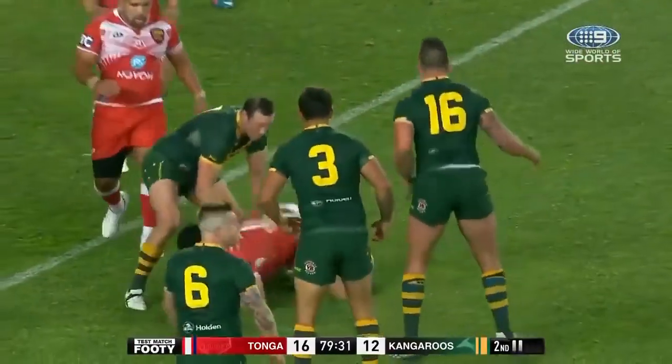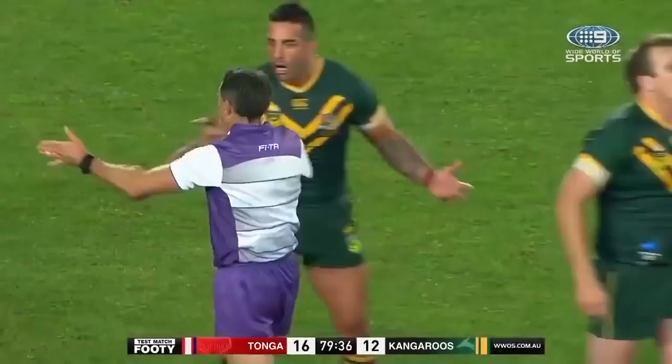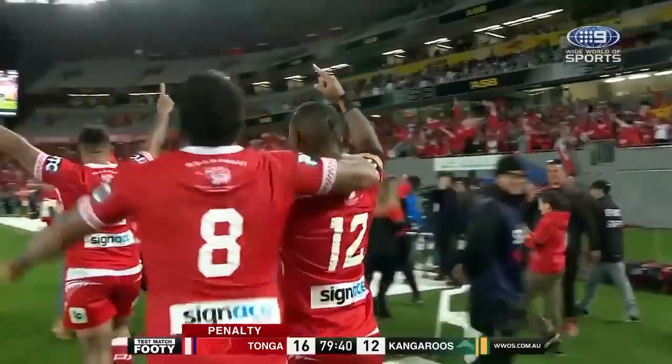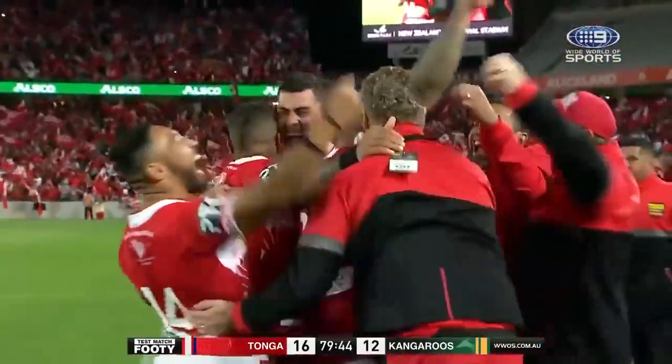Oh, God, I ripped it away. Penalty. Penalty. It's over. Beating New Zealand in 2017 was big. Last week was big. This is huge.